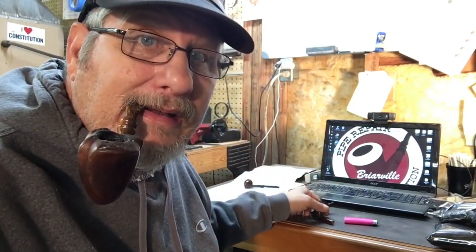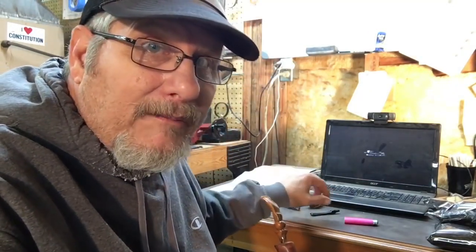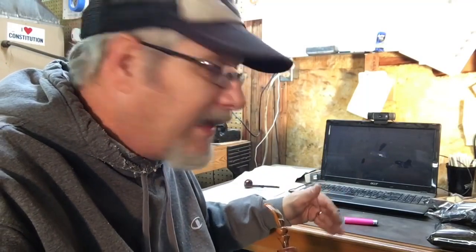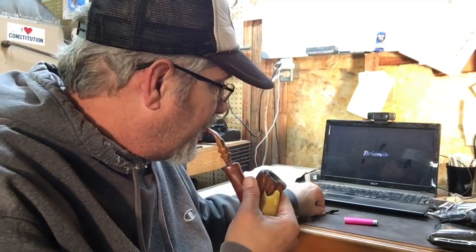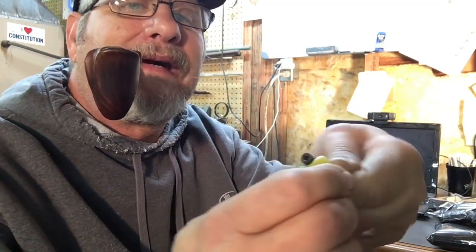But clean off the tenon and clean out the mortise using some denatured alcohol, not the isopropyl, but the denatured. The isopropyl leaves a residue. And just put a little beeswax.